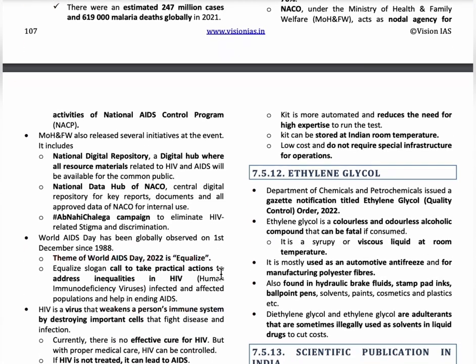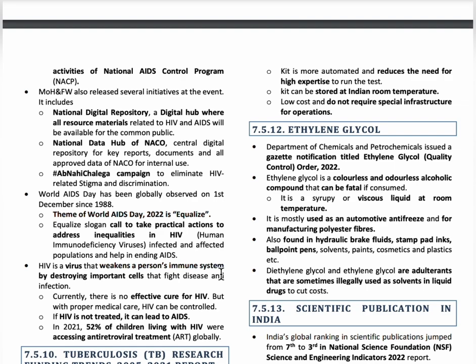So the initiatives taken by India to reduce HIV are, first, National Digital Repository. It is a digital hub where all resource materials related to HIV and AIDS will be available for the common public. Next is National Data Hub of NACO. It is a central digital repository for the key reports, documents and all approved data of NACO for internal use. The next one is Apna Hi Chalega campaign to eliminate HIV related stigma and discrimination.